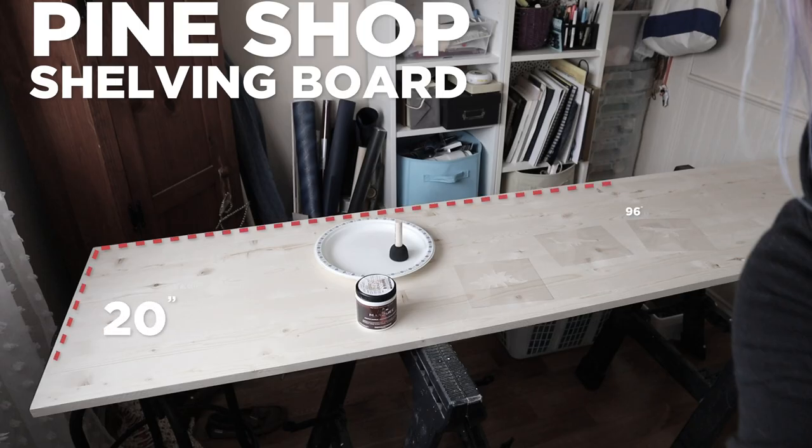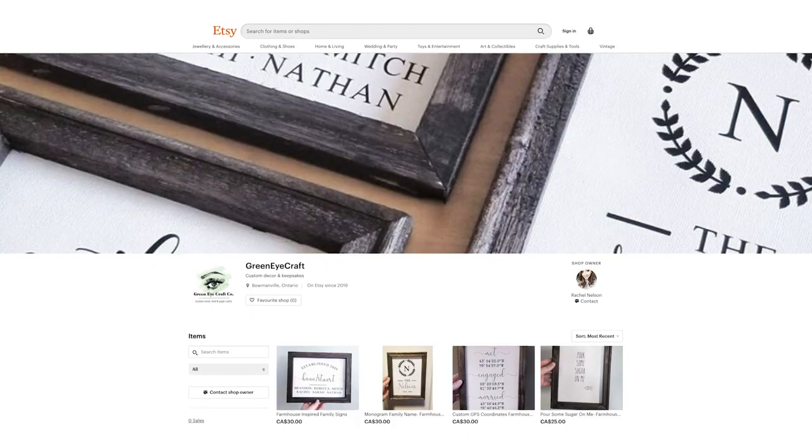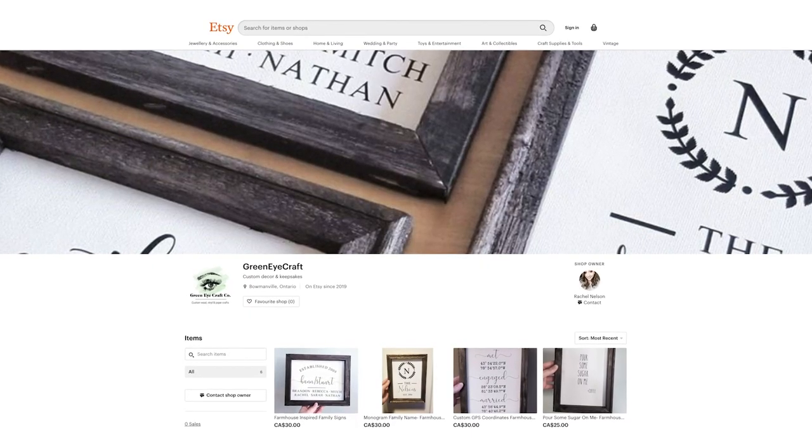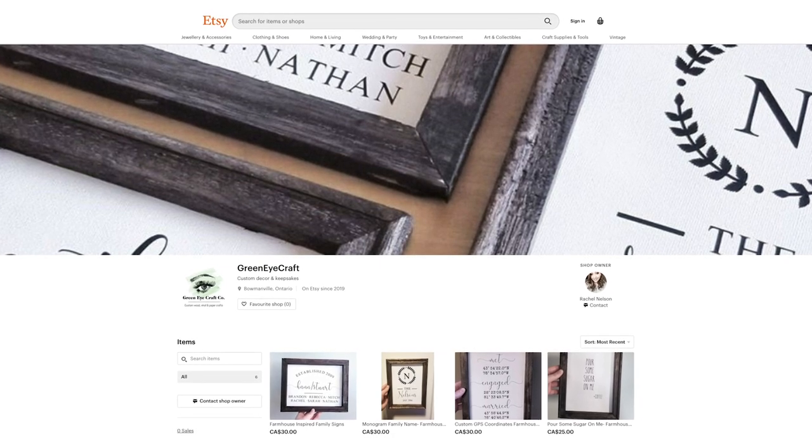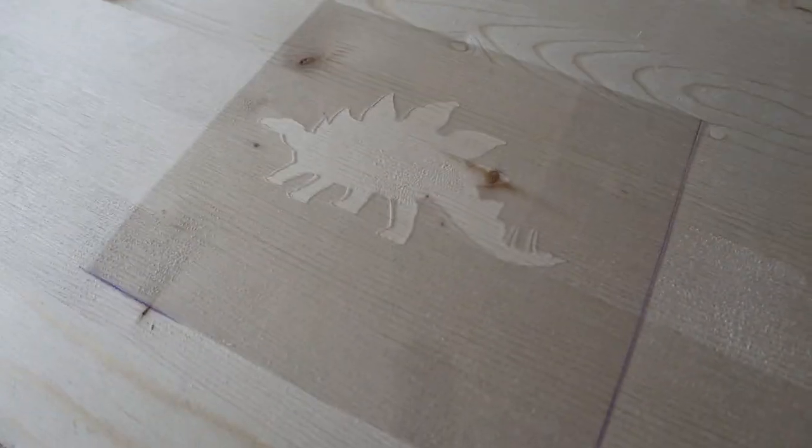To get this DIY started, my first task was to complete the DIY desktop. To do this, I sourced a 20x96 3/4 inch pine shop shelving board. I cut it to size to run the length of the wall. Then to make this desk come to life, my wonderful friend Rachel, who owns a company on Etsy called Green Eyed Craft Co., made me these wonderful dinosaur stencils.